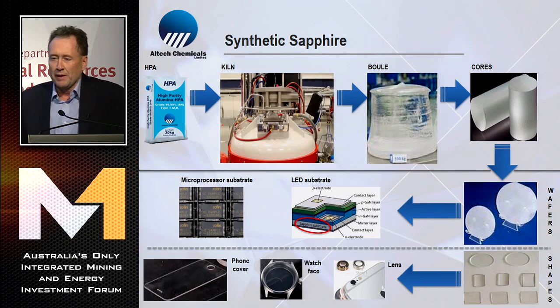Now, this slide here seeks to illustrate the synthetic sapphire business and how high purity alumina plays the key part in that process. So to produce synthetic sapphire, you start out with high purity alumina. It's heated up and cooled down over a period of about 21 days in kilns, and from that comes a large single synthetic sapphire boule, pure sapphire.